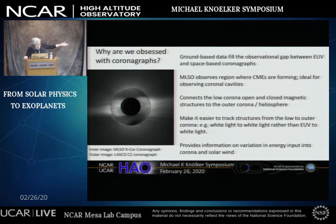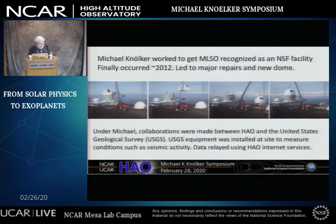And when you see, for instance, mass ejections in LASCO, it's a lot easier to track them when you're looking from white light to white light, as opposed to seeing them in EUV and tracking them into white light. That's sort of apples and oranges, and it's often difficult to track structures from different types of data across a large field of view. And of course, these data also provide information on the variation in energy input, given that there's now magnetic field information from COMP. And I'm going to mention UCoMP in just a minute.